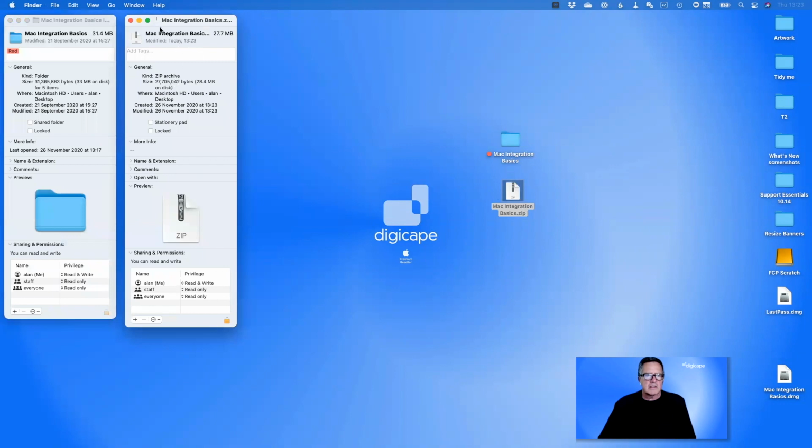All the files inside this zip archive reflect the contents of this folder, but instead of taking 31 megs, it takes 27 megs. So I'm getting, I don't know, about a 12% reduction in file size.